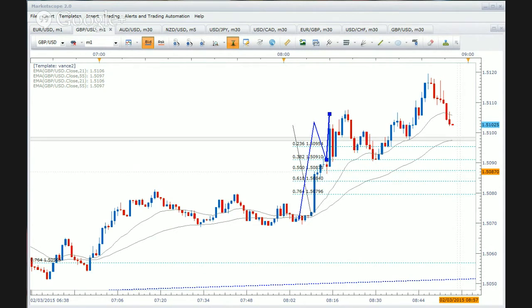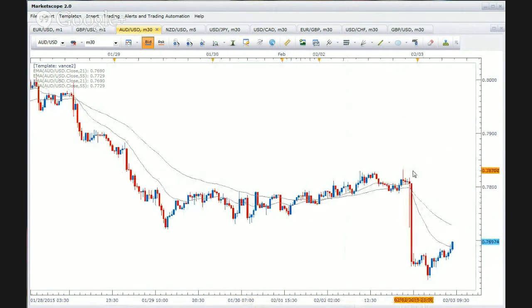In fundamentals, the latest rounds of competition are showing up in the form of central bank rate changes. Last night, the RBA in Australia cut interest rates. Let's pop over to the Australian dollar. As you can see, that created about a 200 pip move very quickly. And you can see it's going the opposite direction of the euro dollar and the pound dollar. This again just illustrates the emerging competitive markets, which is really good for us Forex traders.